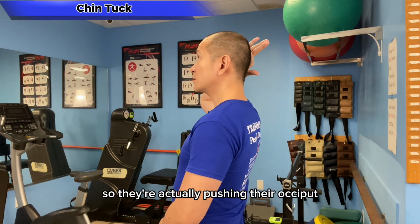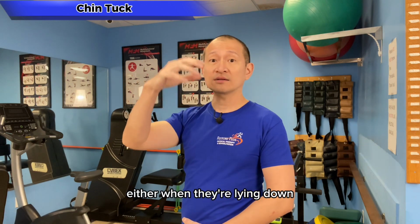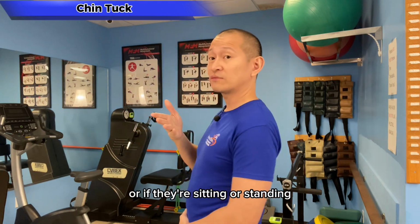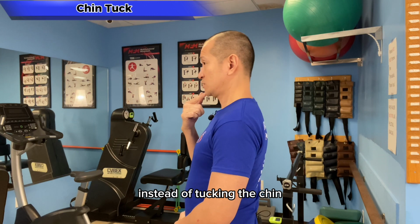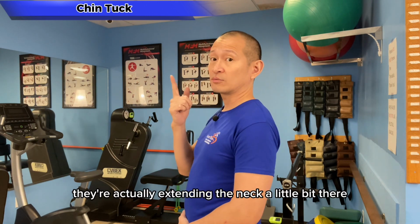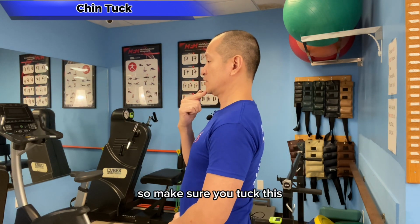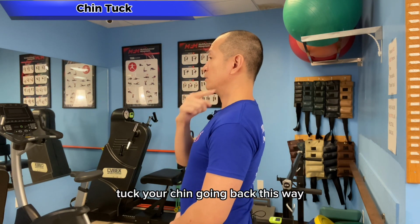They're actually pushing their occiput, or the back of their head, either when they're lying down, pushing it on the bed, or if they're sitting or standing, instead of tucking the chin, they're actually extending the neck a little bit. It almost seems like they're looking up. So make sure you tuck your chin going back this way.